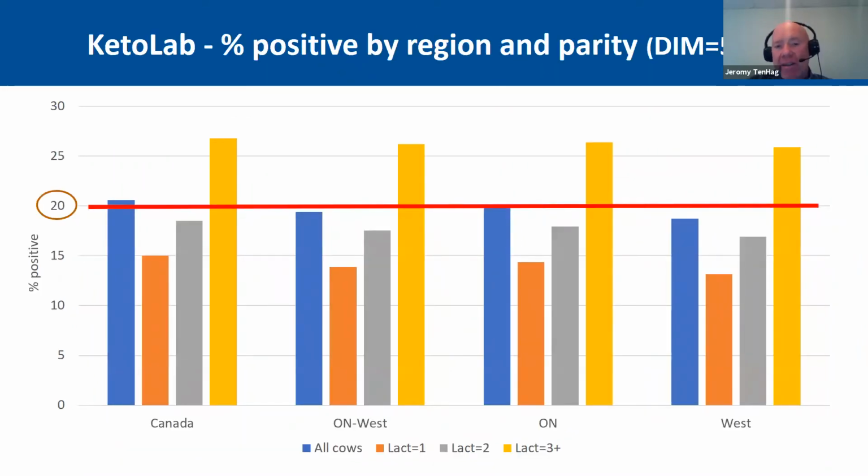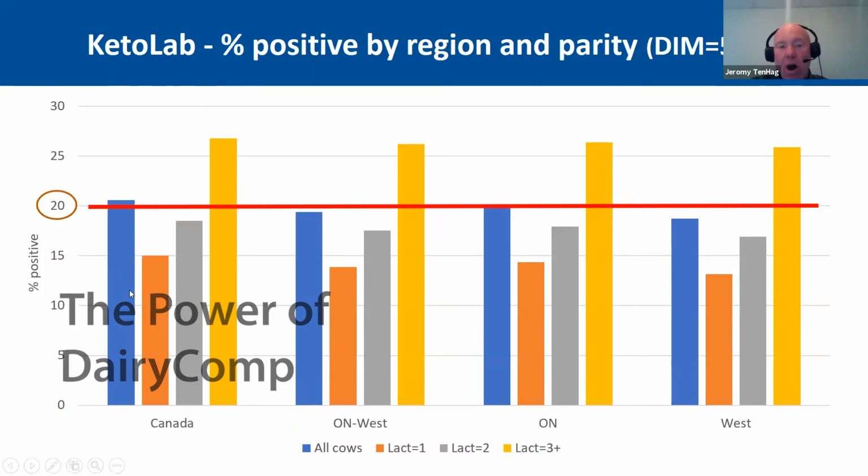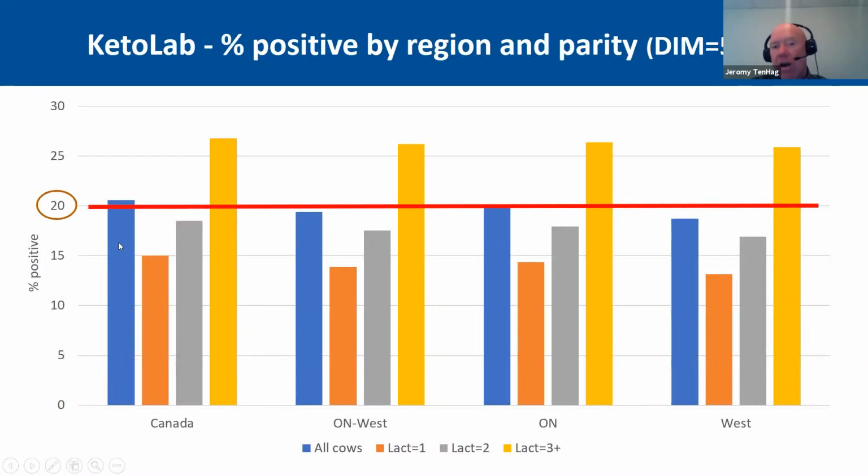Similarly, if we look at the percent positive samples by region and also by parity in that first 21 days, so as long as cows were tested in that first 3 weeks after calving, we can look at the region level. All cows, which is the blue bar, will match the graph from 2 slides ago. Then you can see lactation 1, lactation 2, and lactation 3 plus, and the percent of positive samples for each of those parities.